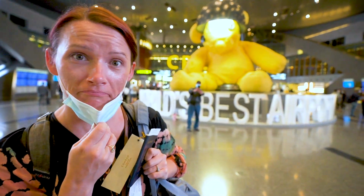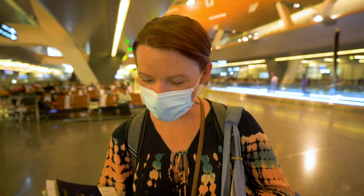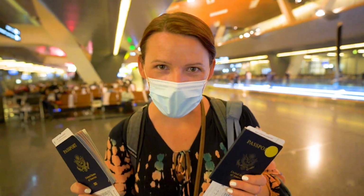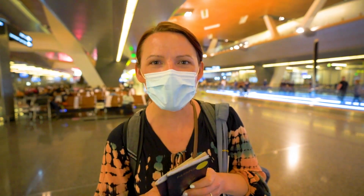Pretty big teddy bear. I don't want to jinx us by saying things are going smoothly. Then don't say that. So we got boarding passes to Seychelles, yay! Still very tired, so there's that, and dehydrated. So I think we're going to take these boarding passes and run to the lounge, maybe sleep a couple hours before we go on our flight, which is at like 2:50 in the morning.